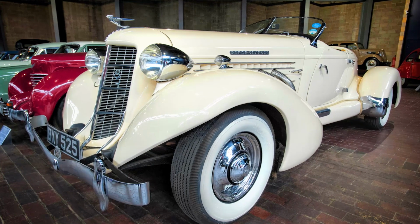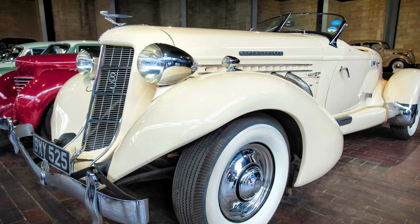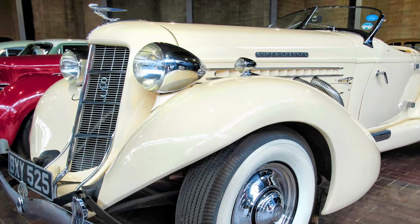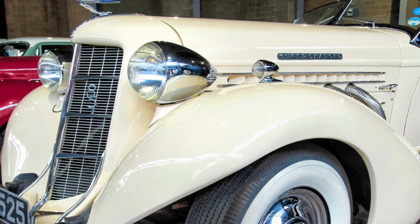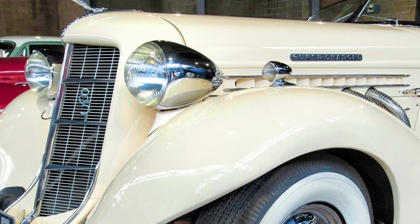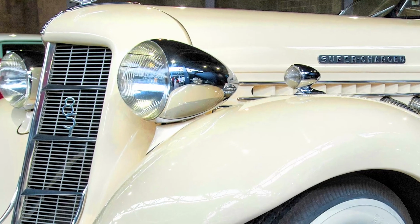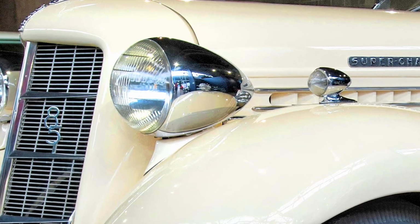The electrical system on the car is 6 volts. And so the lights are more for being seen than seeing with. And now they make some pretty good LED 6-volt bulbs that hopefully, if ever we have to take this car out in the dark again, we will go to LED bulbs just for safety reasons.